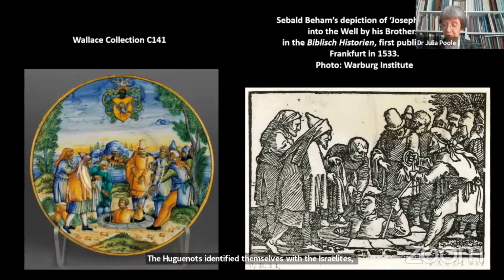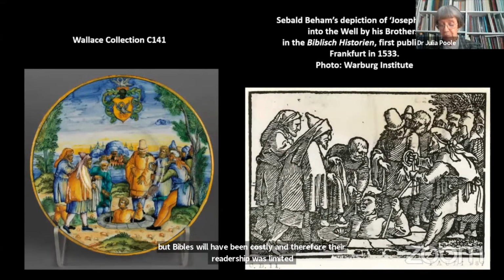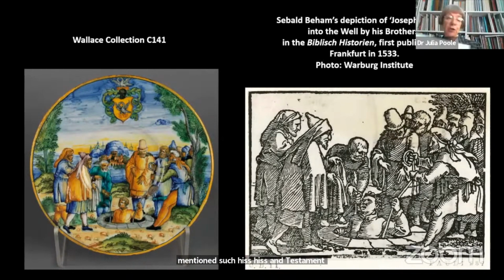And it was the publication of more popular picture Bibles, which Suzanne has just mentioned, such as Historiarum Veteris Testamenti Icones, images of the Old Testament, with illustrations by Holbein, published in Lyon, 1539, which were bringing the stories in a more lively way to the general public.